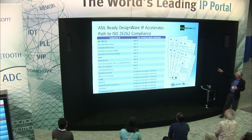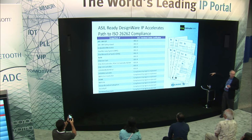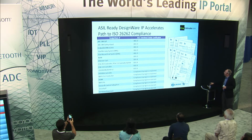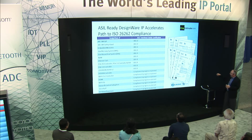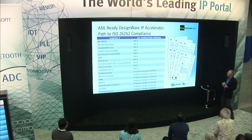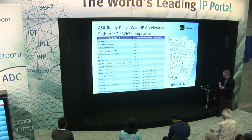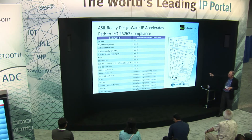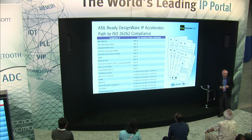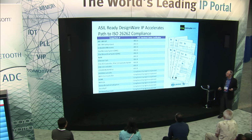And so you can see here which have already gone through ASIL D, the highest level of safety requirement. All of these have safety manuals, as well as a certificate from this group of folks over in Germany who have found a wonderful niche for themselves. Some of these are ASIL B. Again, that's good enough typically for grade 2. And for some of these others, we have compliance in product, it's planned or it's in progress. It does take a while to get through the full certification. And so we have a strong commitment to safety.